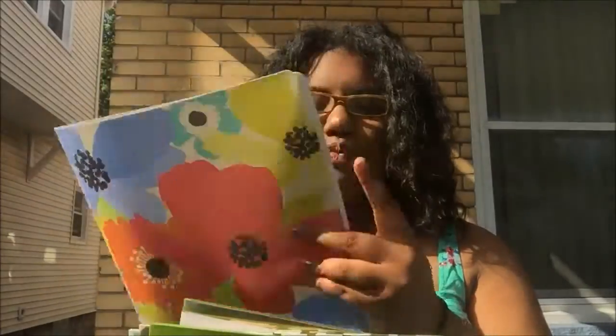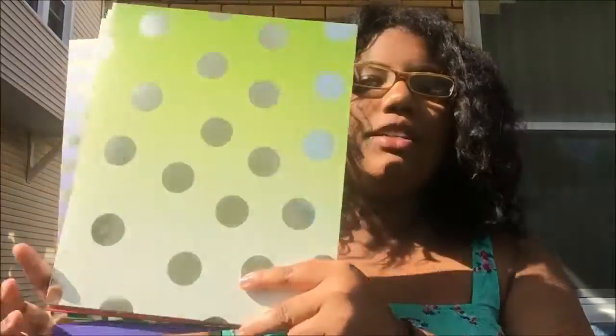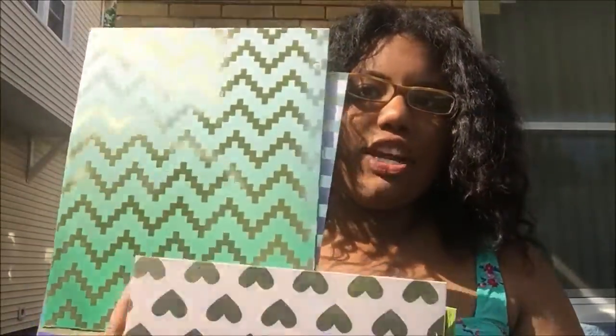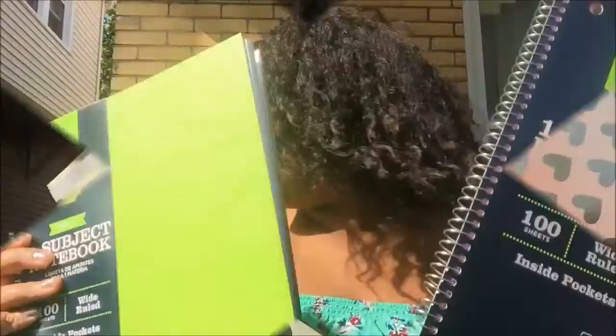It's plastic, and then the rest I got are just paper folders. I hope these could stay cute throughout the school year, but knowing me, stuffing papers in, I'm probably going to have to buy more folders. But I just got this polka dot one, a heart one. This one that I love so much is chevron and gold. It's metallic. And then this one is just purple with silver stripes.